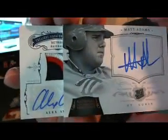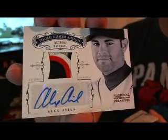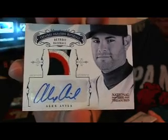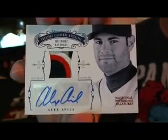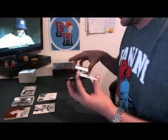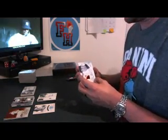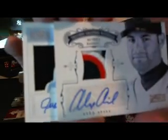71/99. Next up, we've got 3-color, 4-color, autographed patch. Alex Avila for the Detroit Tigers. V.A. Stoner, Bobby, and the Tigers. Alex Avila. 7/25. Holy moly. This guy's so hot right now, but he's not on this team anymore.